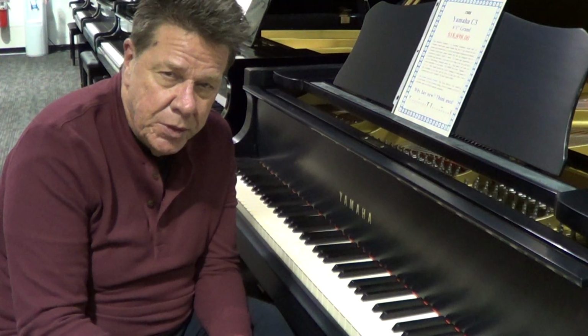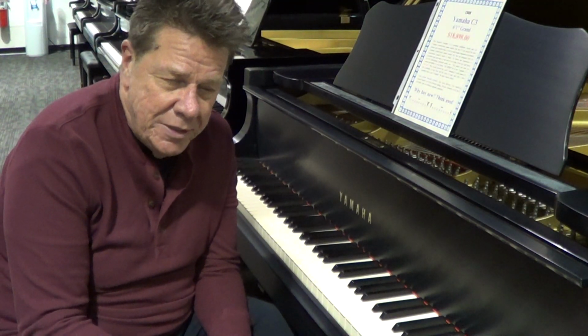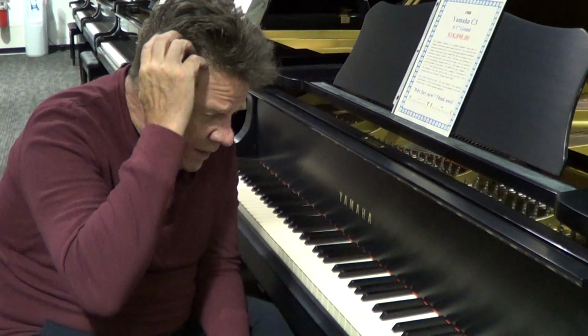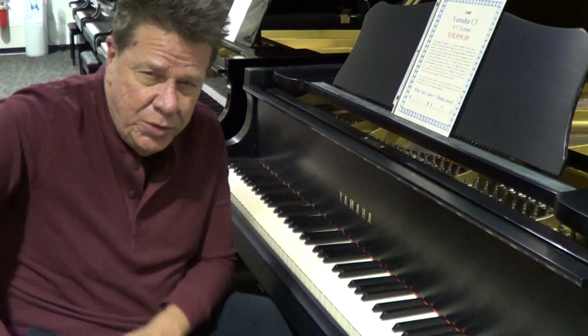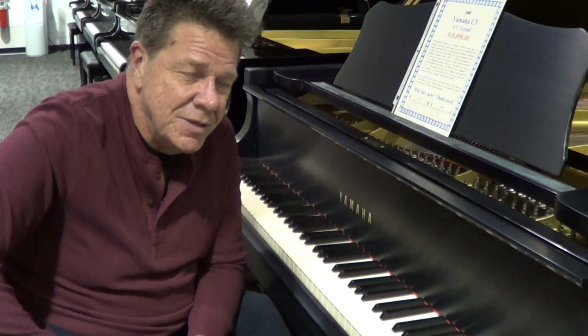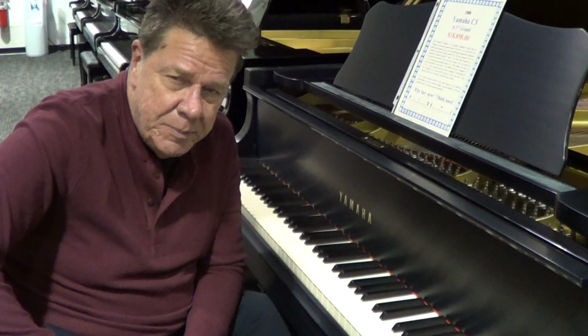It was showroom new, inside and out, absolutely pampered. It was like dirt free when we got it in. It was just spectacular. We don't get them any better than this. This price that we're asking for this is what a new full-size Yamaha upright sells for. And it's a 6 foot 1 grand. So it's a really good bargain. And like I said, it's a better price than you can find on eBay or Craigslist.